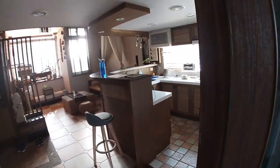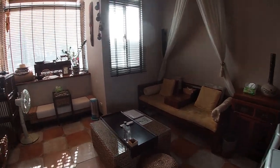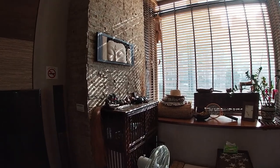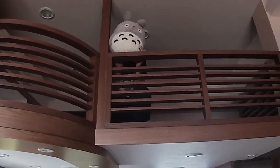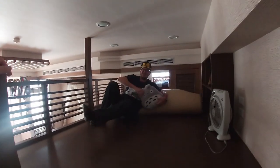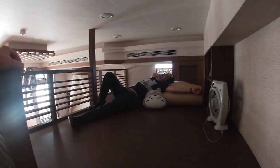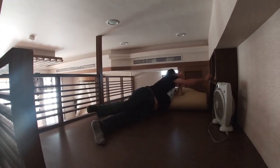Over here, we have the kitchen bar area and the living room, the TV, and lots of plants and travel memorabilia. And then we got a creepy Totoro up there. Is he happy or is he asleep? There's two lofts in this place. I guess you could sleep in both of them if you wanted, but the bed was set up for us. Interesting place. You got anything to add there, monkey? It's dope.